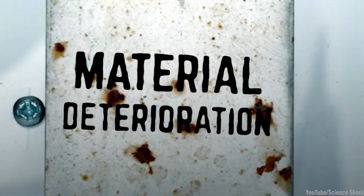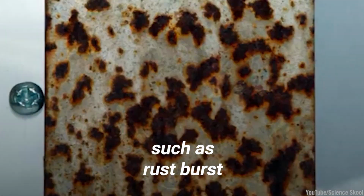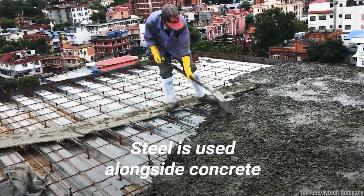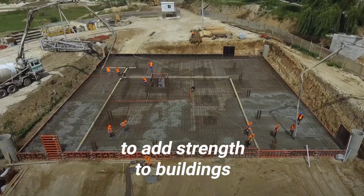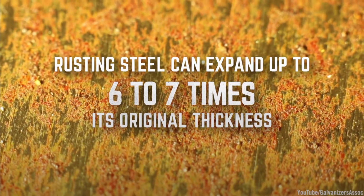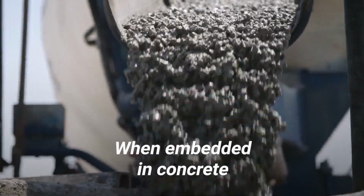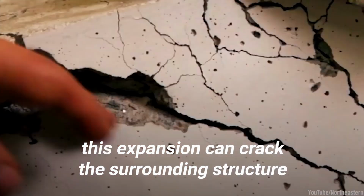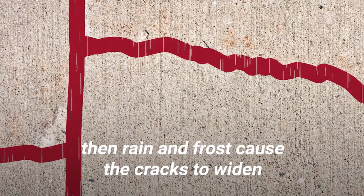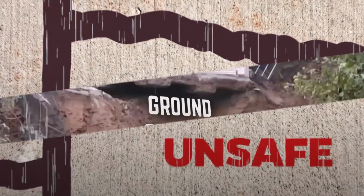Material deterioration. Chemical changes in materials such as rust can cause buildings to collapse. Steel is used alongside concrete to add strength to buildings. But rusting steel can expand up to 6 to 7 times its original thickness. When embedded in concrete, this expansion can crack the surrounding structure. Cracks appear. Then rain and frost cause the cracks to widen, rendering the building unsafe.